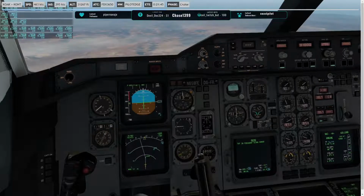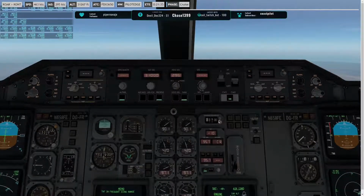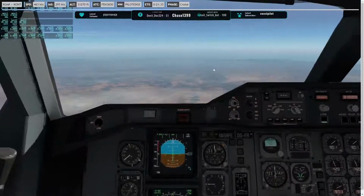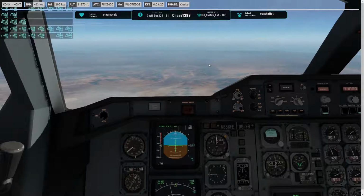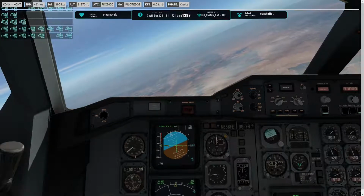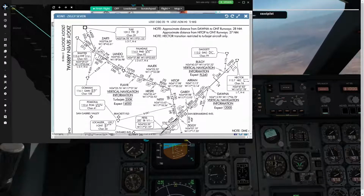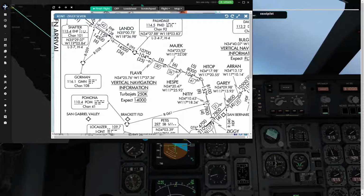Alright, so destination altitude is 944, so I'll just do 950. And usually they want us to do 20 or 10 miles prior to Palmdale VOR, which is here. So it's a 36-mile stretch. So we'll do 10 miles before Palmdale. Usually they want us to be at like flight level 240. And then we'll expect flavor, or usually magic is what they'll say. So we'll set magic for 14,000.